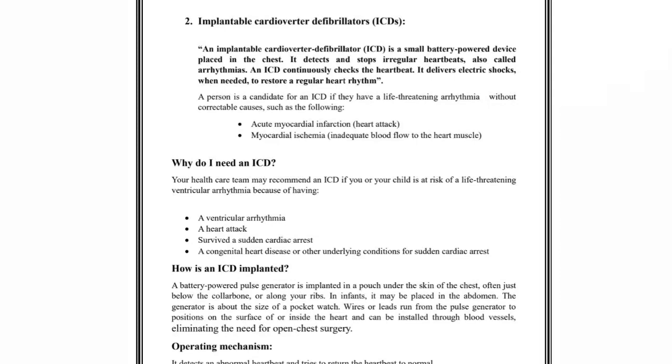So next we'll see why you would need an ICD. There are certain conditions in which we need an ICD. For example, candidates include those with life-threatening arrhythmias. Whenever a patient gets an irregular heartbeat, they need an implantable cardioverter defibrillator inside the heart to get it to function properly. Another case is acute myocardial infarction. What is myocardial infarction? It is a condition in which you get a heart attack.